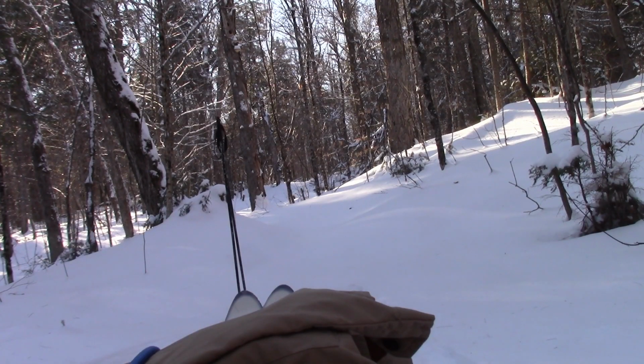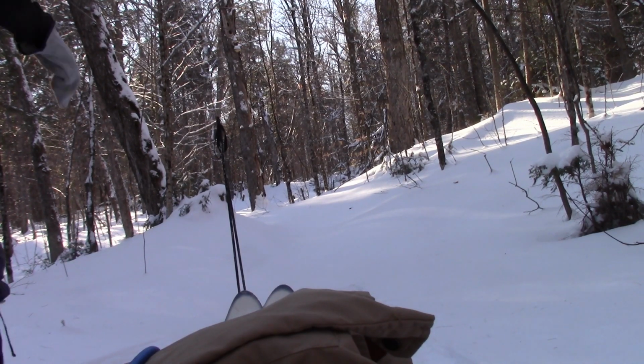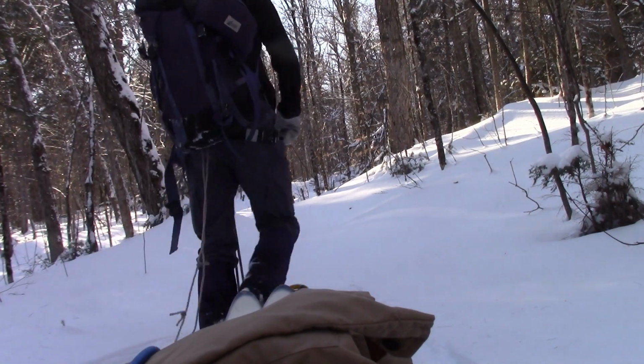Okay, that was the Hillary step. Man, 20 minutes at least. But I'm back on the Portage Trail at this point, and it's not steep and comparatively level, so it's kind of more normal walking now.